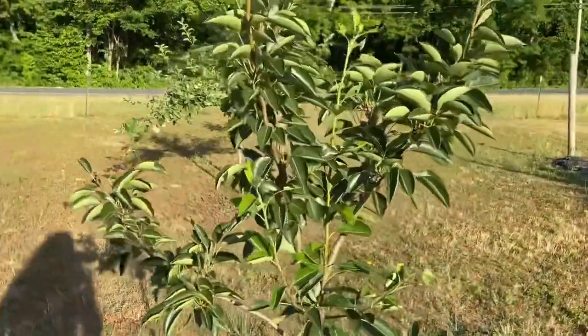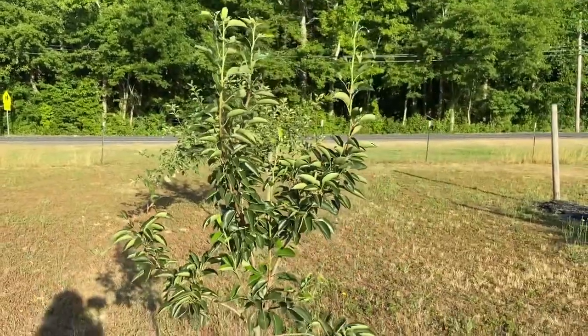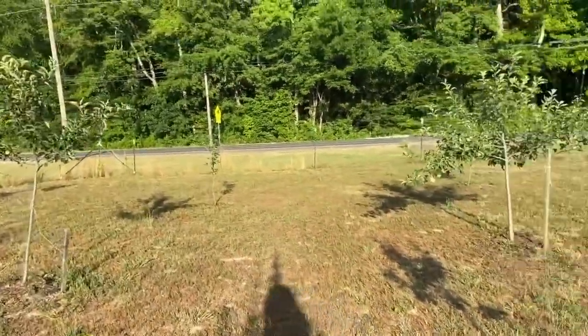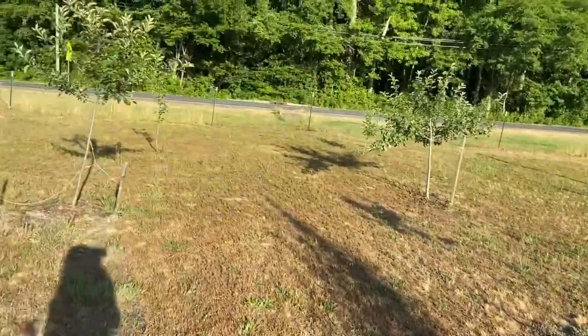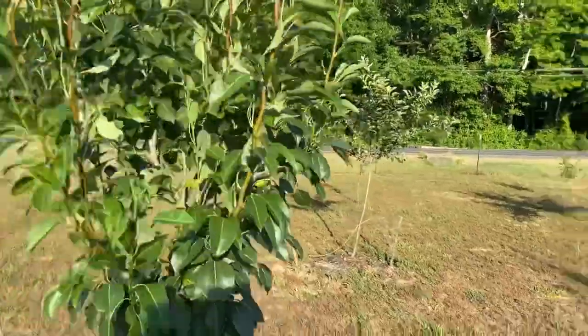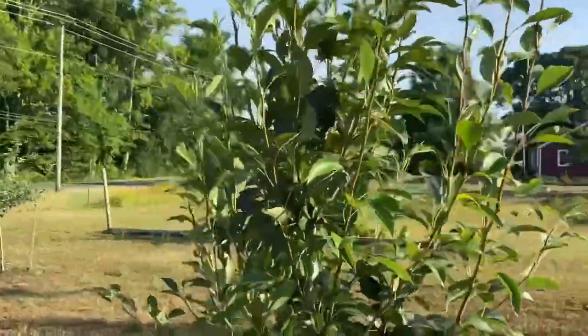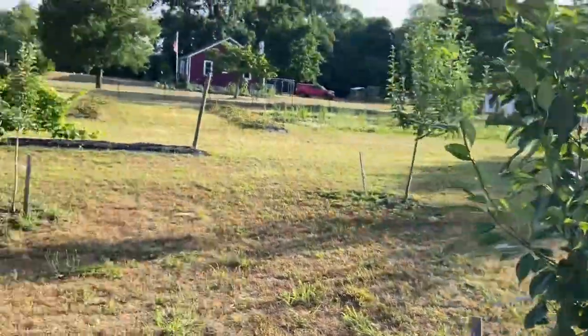Now this doesn't have any on it. We did cut it back. This was so hung over from being so little and having so many pears on it that we had to cut it back this year and make sure it was good. And this year it does not have any pears. Never mind my shadow. It's pretty sunny out. This one does not have anything on it yet. I believe that one is an apple.